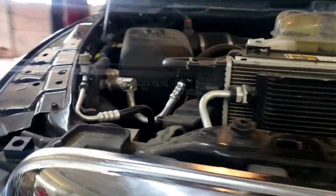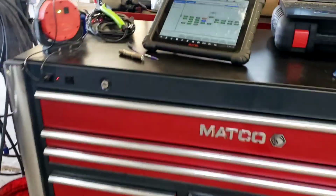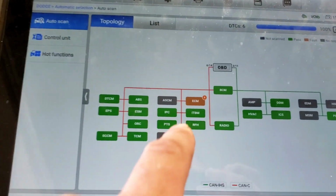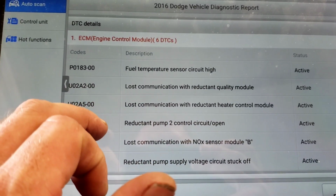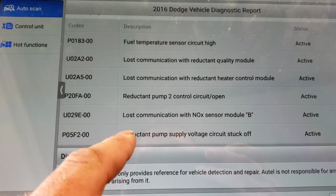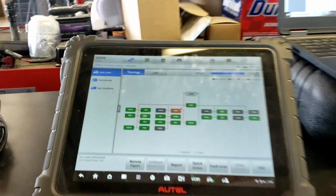I think they got to add coolant to this because there was a coolant issue, they said. We got to figure out the DEF issue. Who knows, right? So everything's green except the ECM's got some codes still. Fuel temperature, lost COM with reductant quality module, heater control, NOx sensor B, reductant pump. So that DEF stuff may be in regards to that reductant stuff too. So we need to figure out whether it's the same pins that go into that.